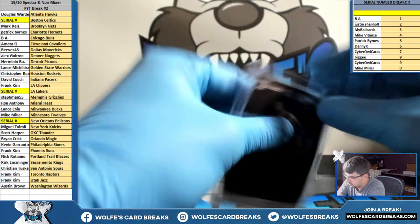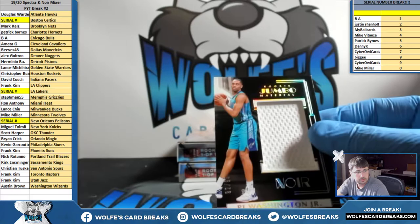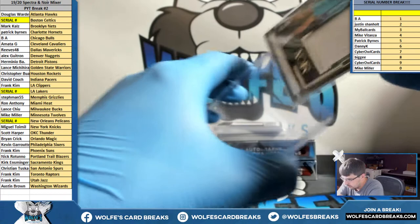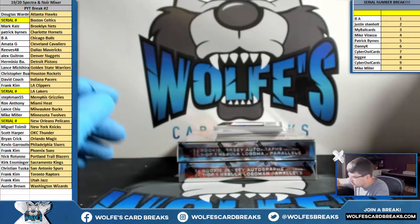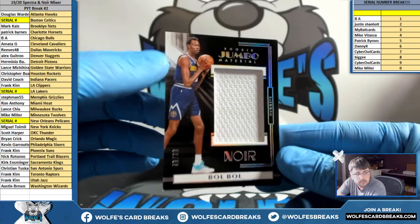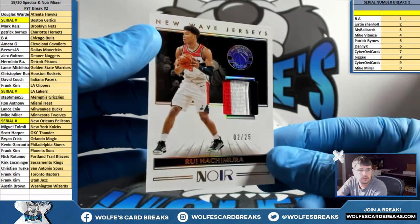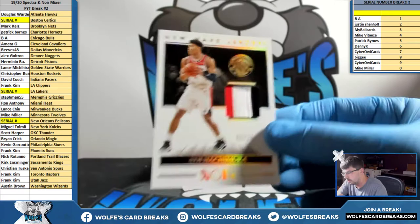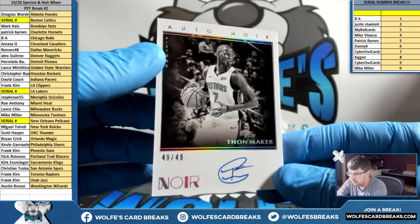PJ Washington Jr., rookie jersey, number 99, Hornets. Bol Bol for the Nuggets, rookie jersey, number 99. Hachimura, 2 out of 25, rookie patch, Austin with the Wizards. Thon Maker, number 49 out of 49, Pistons.